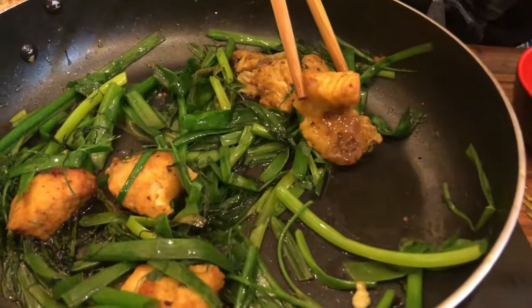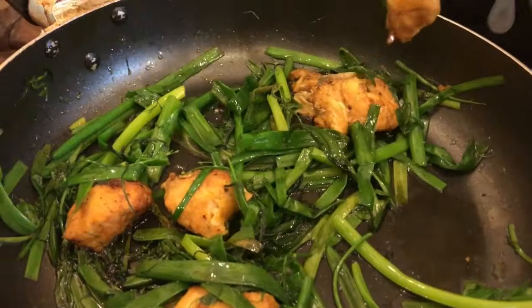And meaty. Look at this fish, it's so fatty.